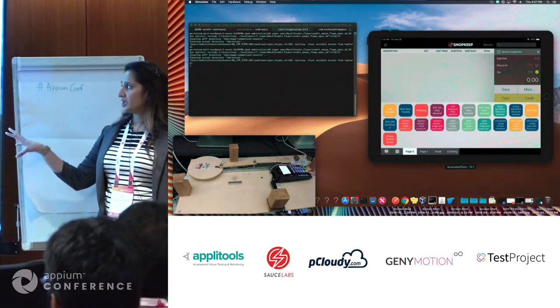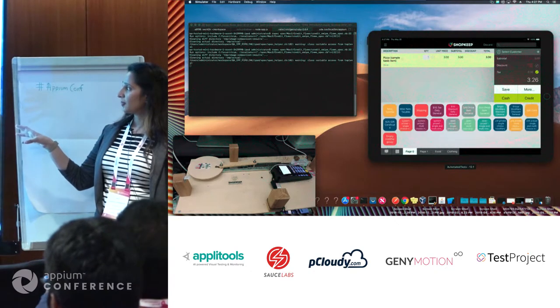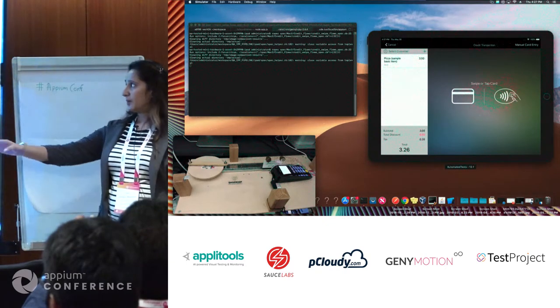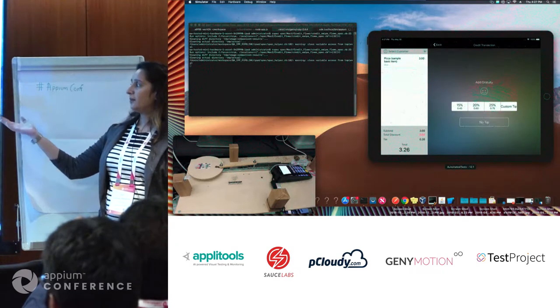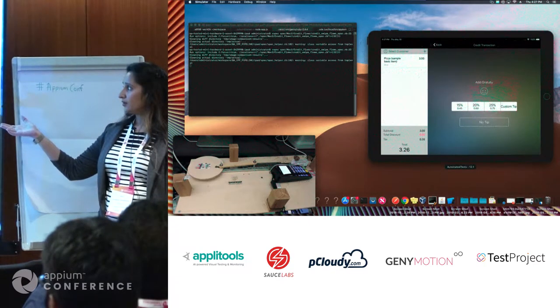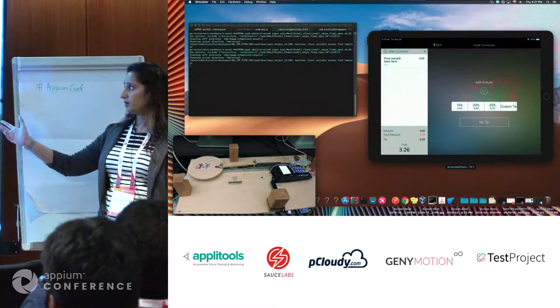And just choose an item from the screen. In this case, we're getting a slice of pizza. You hit credit. As soon as this is, you'll see that the swipe happens right there. Once the swipe happened, it's taking a little bit to read the swipe. Once that happened, it asked you for a tip, saying that the payment did go through. And then once you are on the tip screen, you just select whatever tip you want to put in.